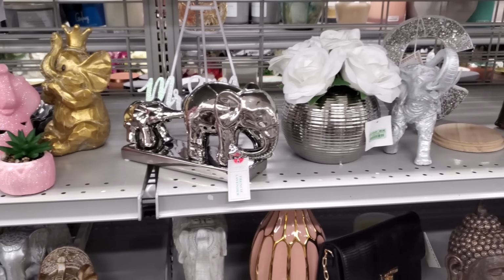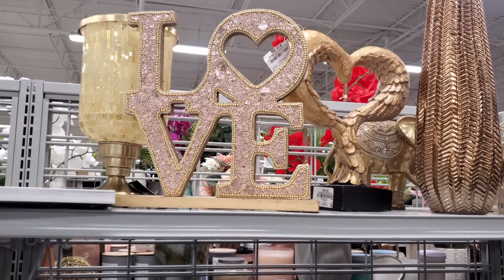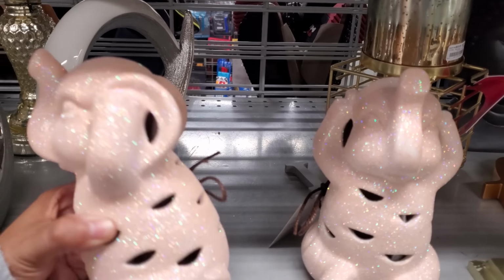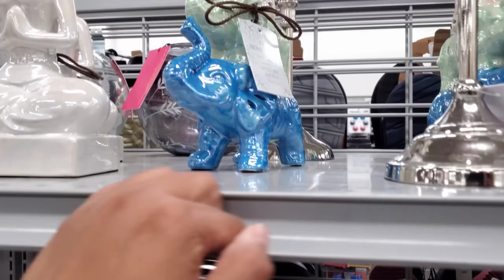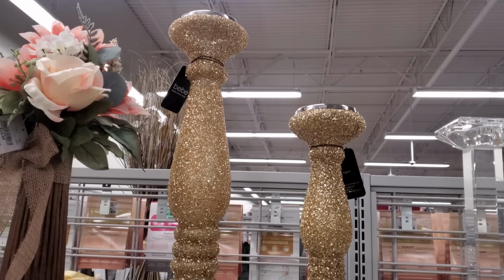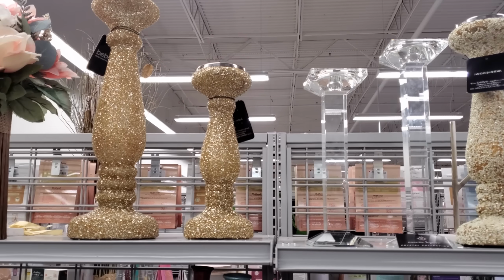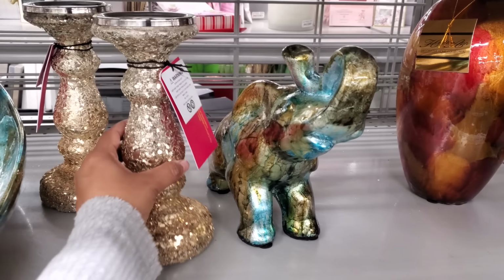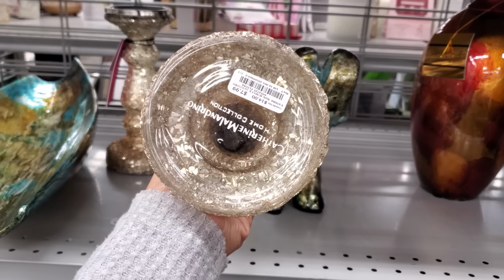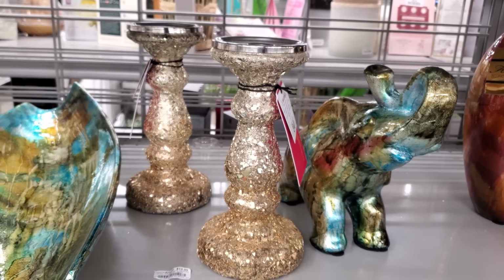More elephants. Says love on top. Look at these. They're cute. These are hand painted. And the candle holders. I know a lot of people love them. Some are by BB, some are by Catherine or Nanette. These are only $8. I'm not finding anything too new in the wall art.